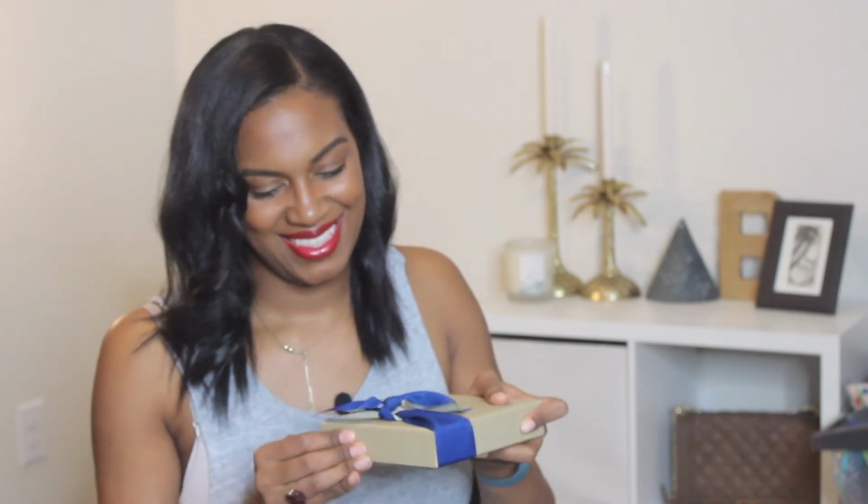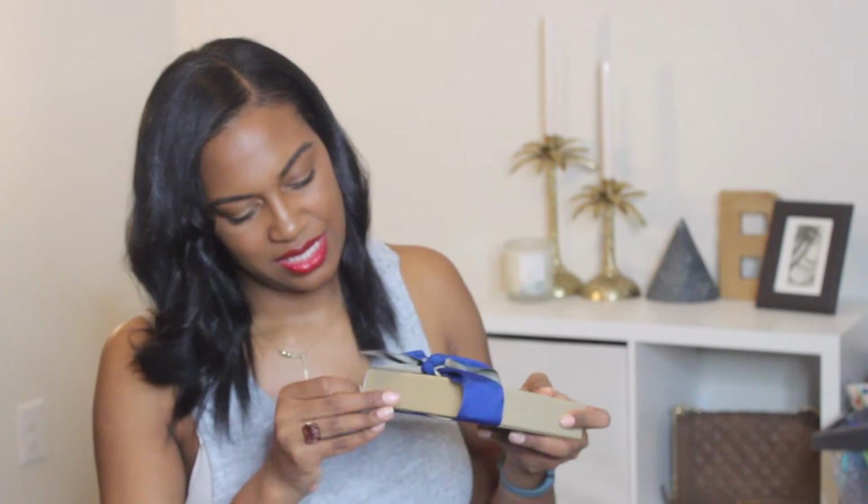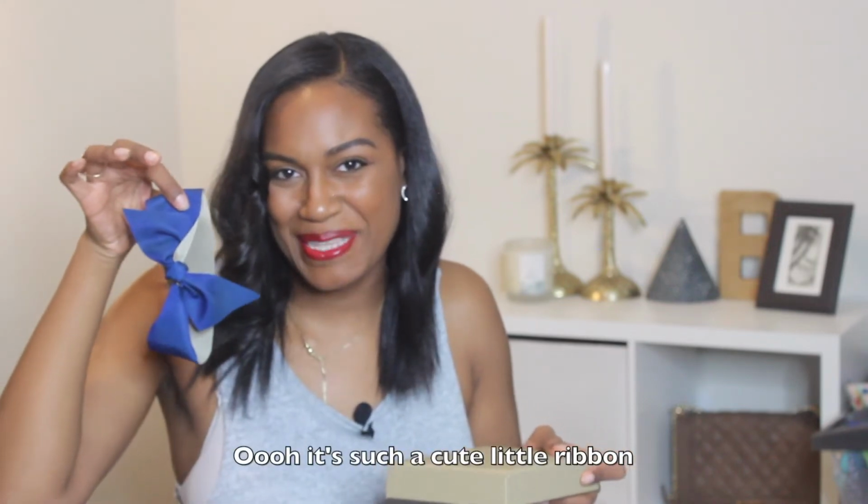All right, so this is the item. And it's got that cute little blue ribbon. So I'm just gonna slide this off. Yes, I can just slide this off. It's such a cute little ribbon. So this is the box, and it just has all the same logo and writing as the bag.